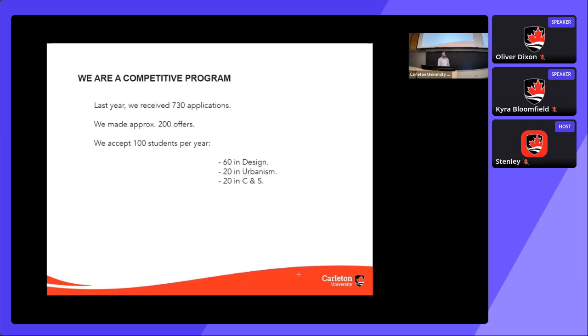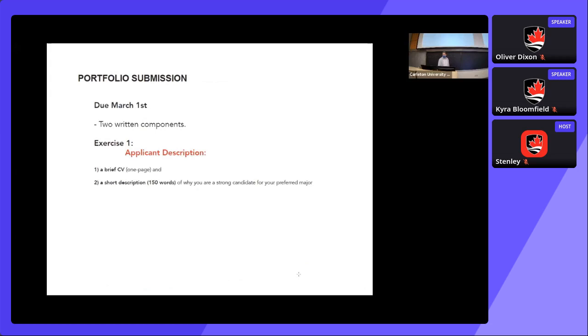So now about the kind of bread and butter of what this application thing is all about. Last year, we received 730 applications. We made 200 offers to accept 100 students. We accept 60 in design, 20 in urbanism, and 20 in conservation and sustainability. This stuff is all due March 1st, and it's due right before midnight. I think we put 11:45 p.m. Eastern Standard Time.